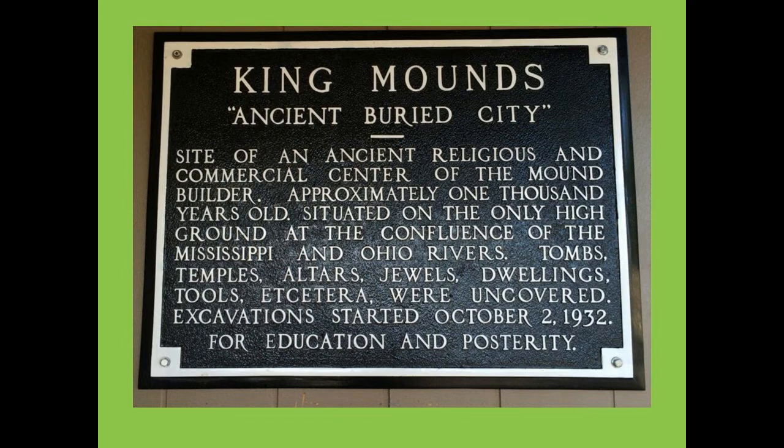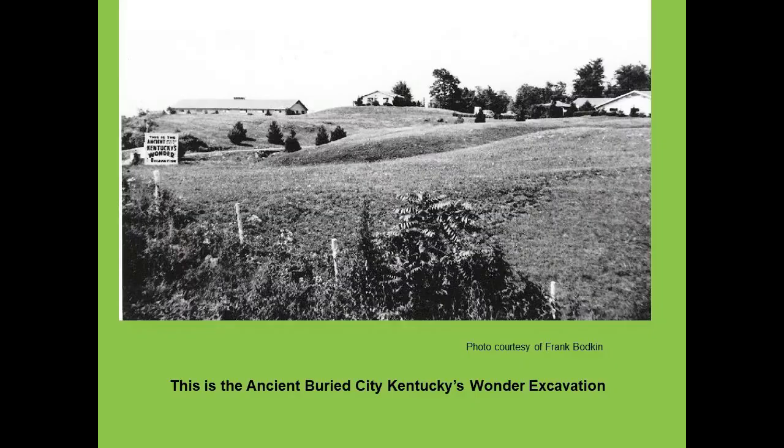But he built buildings, wood frame, just like that one, over the top of each one of these mounds, so that immediately he began charging admission for tourists to come in and see the King Mounds. He named them after himself, of course, right? And so that was the beginning of this attraction here.